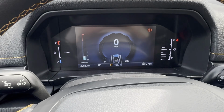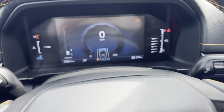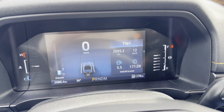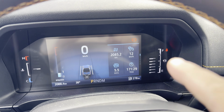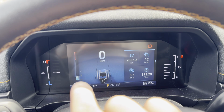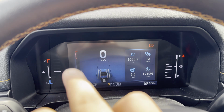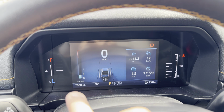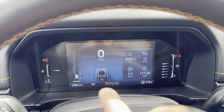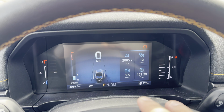Now for the gauge cluster, let's go and see what the gauge cluster has to offer. So first and foremost, on the right side, you have your fuel gauge right here, water temperature right here, and your RPM or your tachometer right here on the left side. And your odometer is right here, ambient temperature outside, gear indicator, and your range before empty.